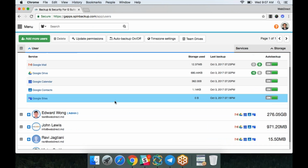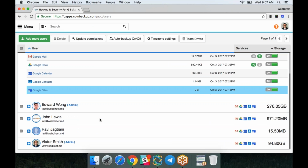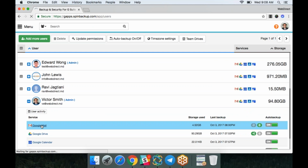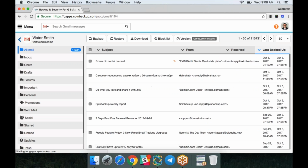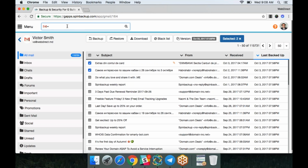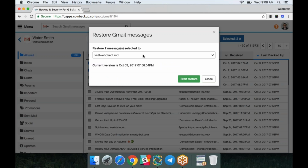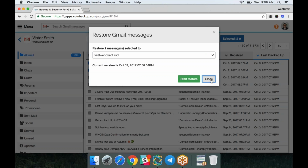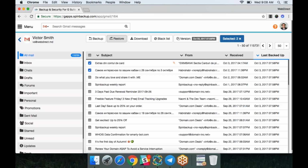And when you do want to do a restore, you would simply go to users. You would select any user you want. So let's select the admin, for example. And that will pull up the restore interface that looks like this. Then if you want to do a restore, you would simply select the files that you want. You can also search for files at the top and then click on the restore button here. After that, you would select the user you want to restore to. You can actually migrate the data over to a different one. Then click on Start Restore, and that's pretty much it.